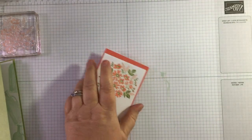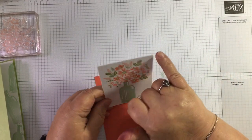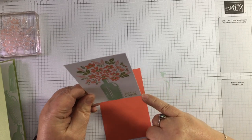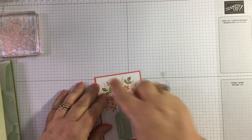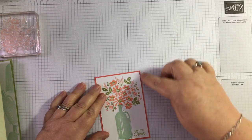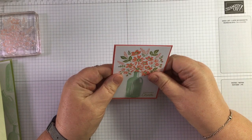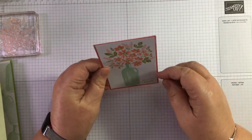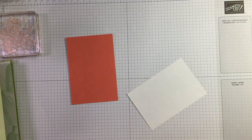I'm going to layer this onto, so this is 7 centimetres by 9.5 centimetres, and then that is 7.4 by 9.9, just add on 4 millimetres, but you could add on 5 millimetres to make the math simpler, or the arithmetic simpler. It's not really math, is it?